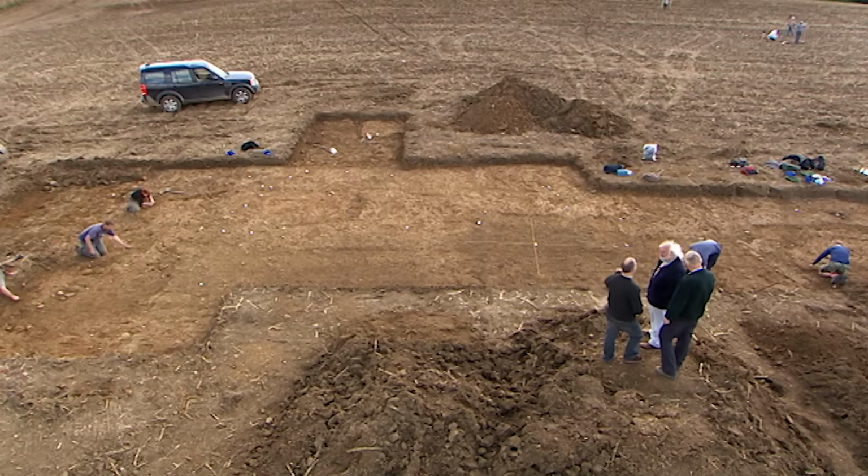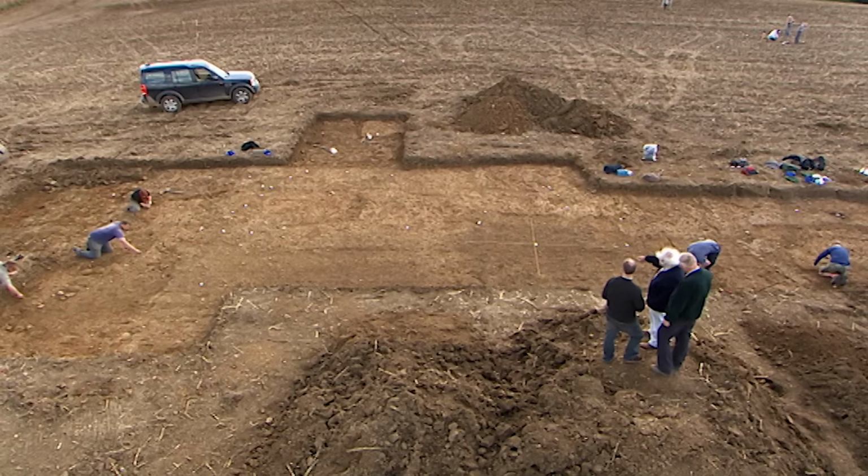Now we've got it, what do we do with it? Well, you can see we've laid the string out because we're going to put a section across it to make sure that's what it is, and more importantly, see what finds there are in it, because that'll help us a lot to say what it is.